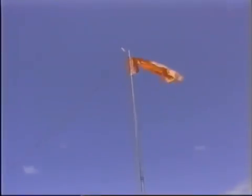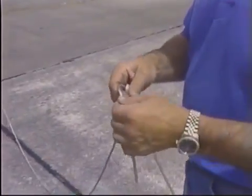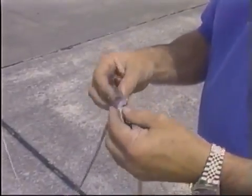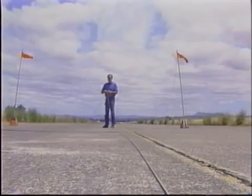That could be dangerous. The pickup loop passes through this steel ring, which is permanently fastened to the tow line. Make sure it's not damaged and always look for any signs of fraying on both the loop and the tow line. This tow line leads directly to the banner's bridle assembly.